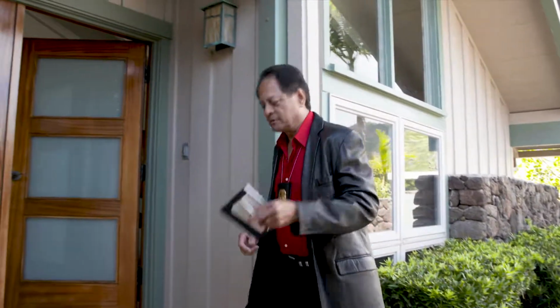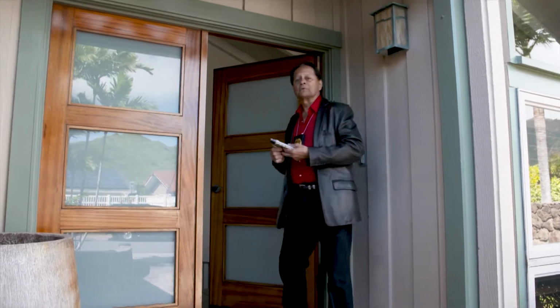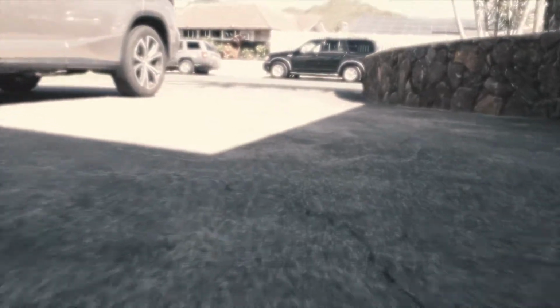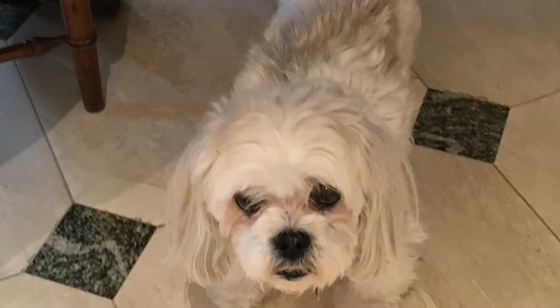Now this happened Saturday, November 10th, between 3 and 4 in the afternoon, when the family was moving boxes into the house and they left this door open. It wasn't until later on that they realized that Poki Joe had wandered out and went missing. Most likely, he ran down the stairs, out the driveway, and onto the street. From there, he could have wandered out anywhere into Hawaii Kai, and his family really misses him.